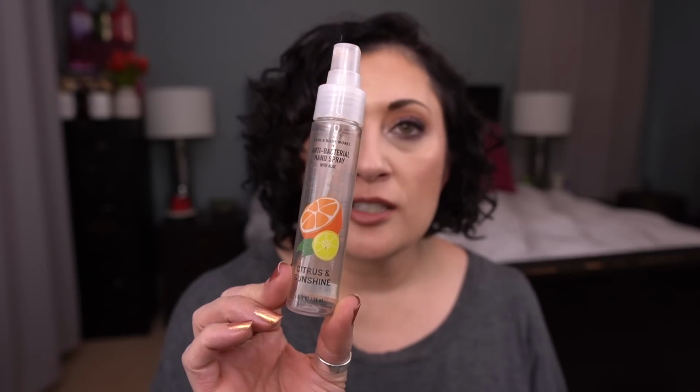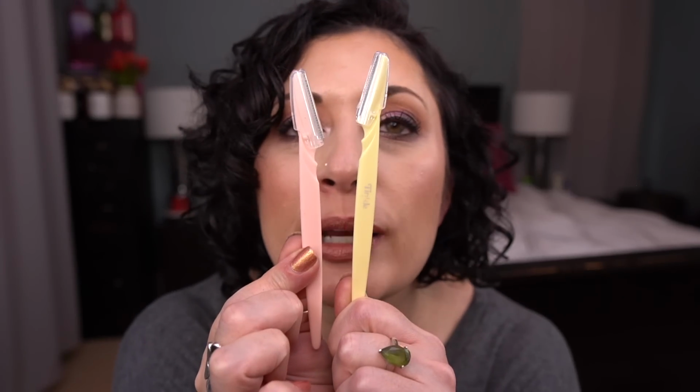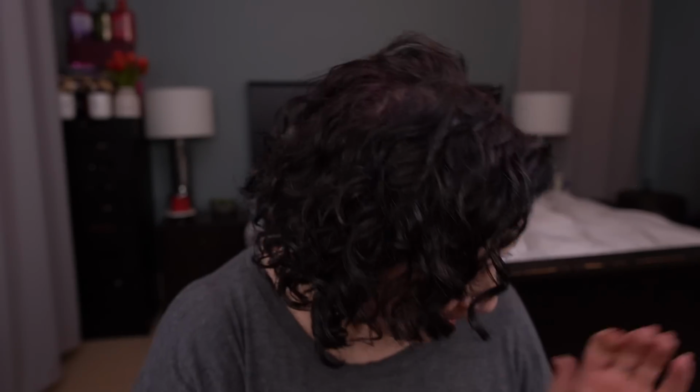Then I have this antibacterial hand spray from Bath & Body Works in Citrus and Sunshine. This has been sitting in my purse forever. I don't think they put scent notes on these. But anyway, all done. I'm so happy this is finished. And then I have 2 Tinkle razors. Yay. All right, those are all of my empties.